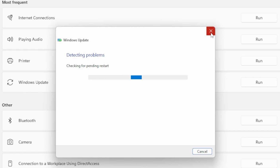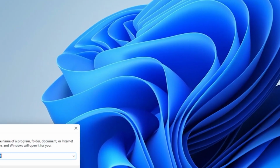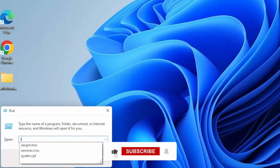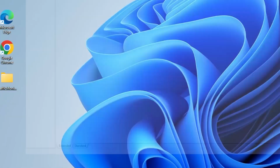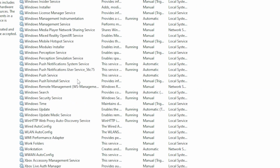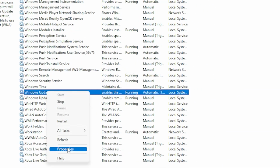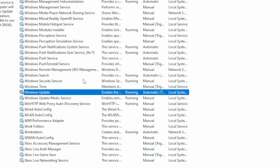Next, let's make sure the Windows Update service is running. Press Windows R on your keyboard, type services.msc and hit Enter. Scroll down and find Windows Update. Right-click it and select Properties. Make sure the startup type is set to automatic and click Start if the service is not running. Click Apply and OK. If the issue persists, try resetting the Windows Update components.